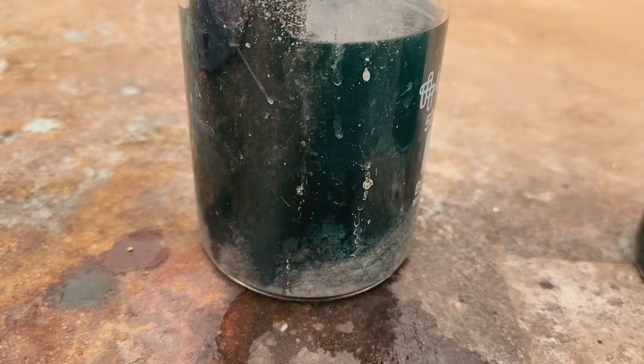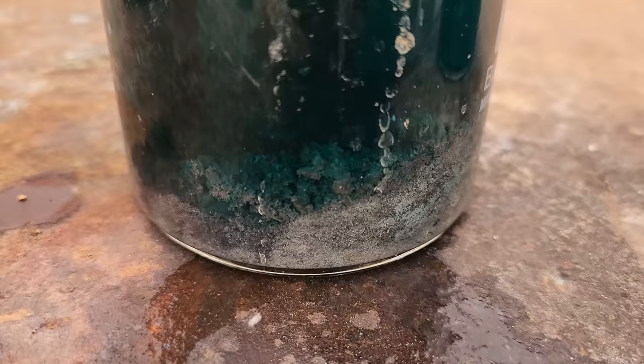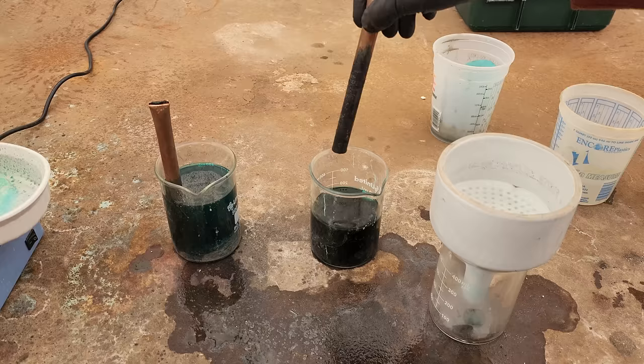Well, it might be hard to tell in the solution, but there's no more silver plating out on the copper. So the copper silver reaction has gone to completion. There's all our silver on the bottom. Now I have this beaker over here. I'll switch the copper pipes over to once it's done filtering, and we'll recover the rest of our silver. And this should immediately start precipitating out silver. There it goes.